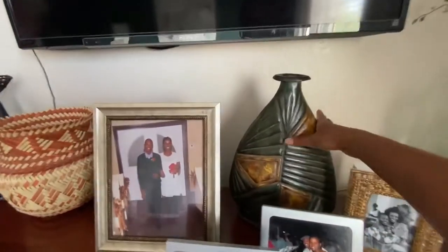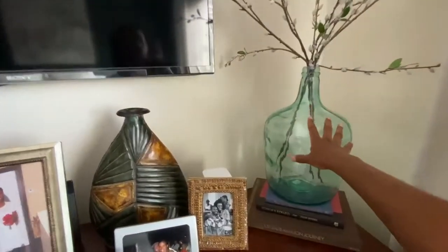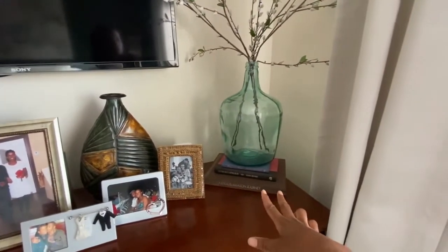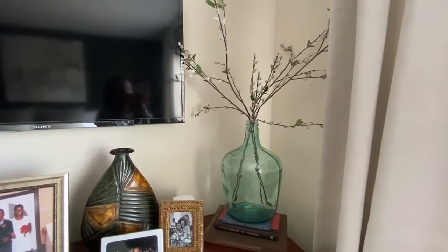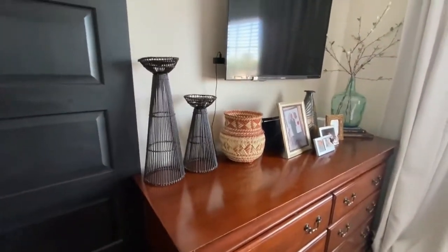This little vase, I just thrifted the other week. And then the glass vase is from Kirkland. The books are thrifted. And the flowers are from, oh wow, the flowers are from Hobby Lobby.